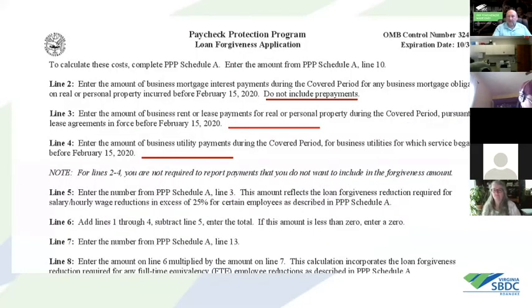And I will say, because this is only part of the instructions here, it particularly says on line 2 about interest payments for mortgages. So interest payments would be if you have a building or have lease payments or something like that. It says do not include prepayments. But line 3, where it says business rent or lease payments, and line 4, where it says utility payments, specifically do not mention do not include prepayments. So it implies that you can prepay rent, you can prepay other stuff if you wanted to. Now, whether or not this was a mistake, we may see something come out by the SBA tomorrow that says, oops, we made a mistake. That could happen. But for right now, that shows that you were allowed to make prepayments.